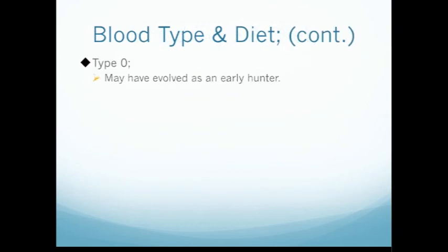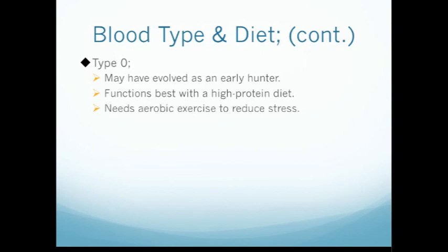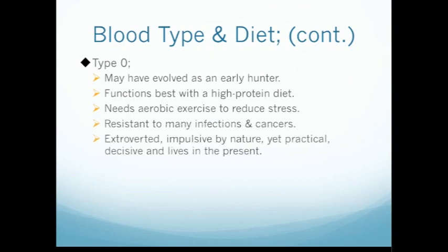Type O. These folks may have evolved as early hunters. They function best with a high-protein diet. They need aerobic exercise to reduce stress. They're resistant to many infections and cancers. They tend to be extroverted, impulsive by nature, yet practical, decisive, and they live in the present.